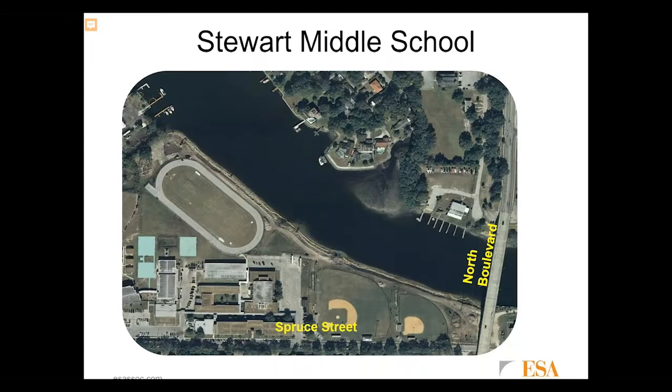Next slide, please. This is an aerial view of the Hillsborough River downtown, right at, if you're familiar with it, the North Boulevard Bridge. And that area on the south is Stewart Middle School. It's almost 2,000 linear feet of shoreline along the river. And that had a major escarpment, a lot of erosion because of the numerous boats that go down this river.